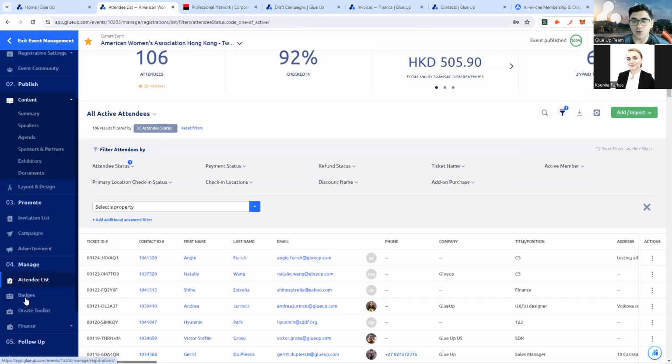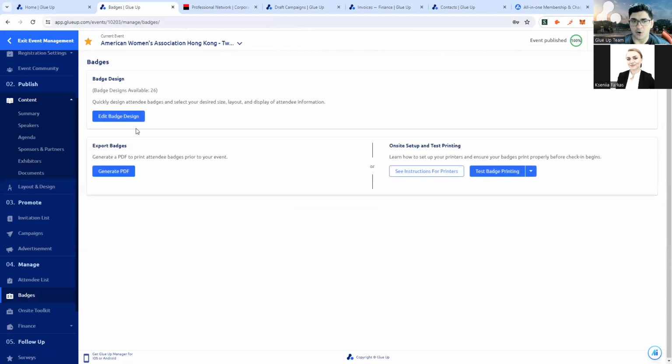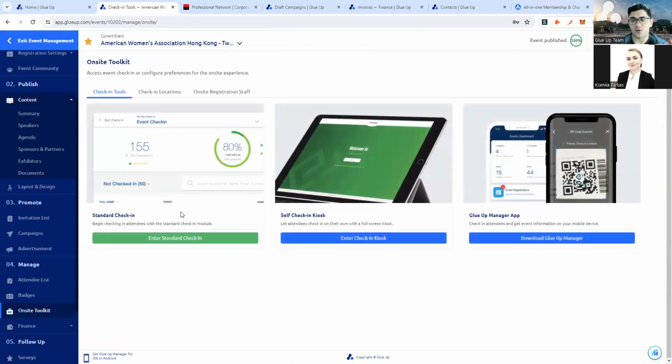For physical events, you can also create and design badges to print them on site. We also provide an on-site toolkit with regards to that. So we have the standard check-in, and the self-check-in kiosk for physical events for people to check themselves in as well. And every standard package comes with access to 2 mobile apps. We have the GlueUp Manager app that you can use to track people that are on the waiting list or on the approval list. You can scan their QR codes, and check the check-in rate directly from your phone.